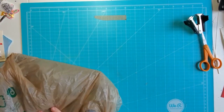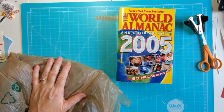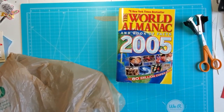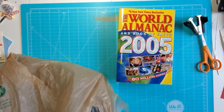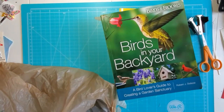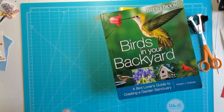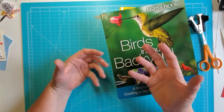So each of these bags that I open, what I do, my husband and I, usually about one day a week, we make the rounds of all the thrift stores in our county. There's quite a few of them. So each of these bags is from one of the thrift stores.